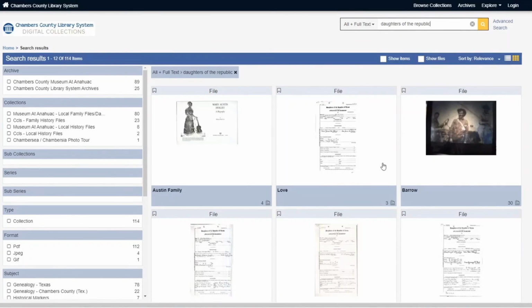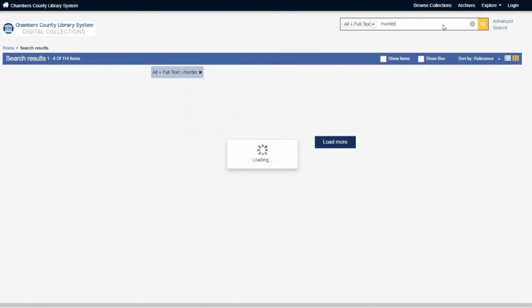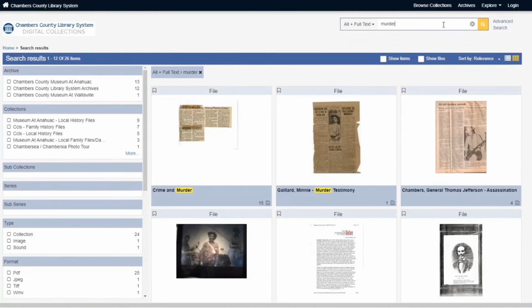I think I'll leave you with just a little shiver of excitement. Type murder in the search box. Now there's a teaser for you, and you will find plenty of very interesting stories about villains and heroes from the past and the not so distant past in our county.